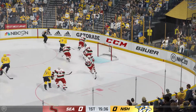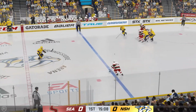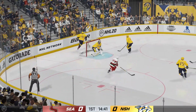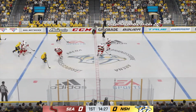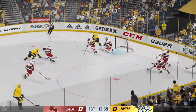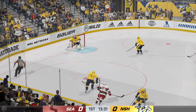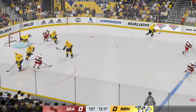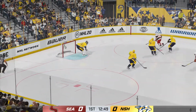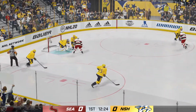Handles the puck. Makes the save. Seattle's got the puck along the wall, and tries to make a diagonal pass to Rust. Excellent heads-up play to knock that puck down. Nashville's playing it through center. Nashville's got the puck along the wall. Oh, a clutch save! Looking to make something happen along the boards. Nashville's got the puck behind the net. Moves it to Gustafson. Gustafson's got it deep in the offensive end. Huge stick save by the goaltender.